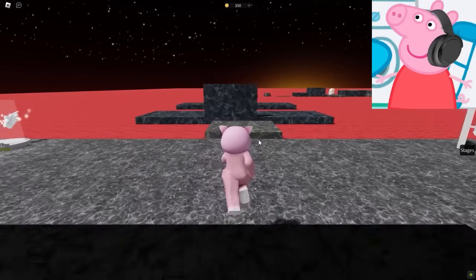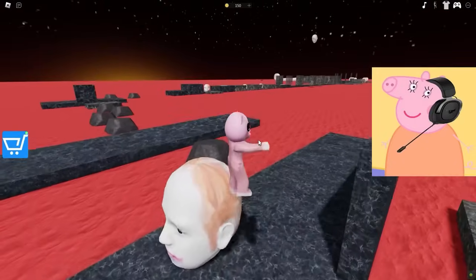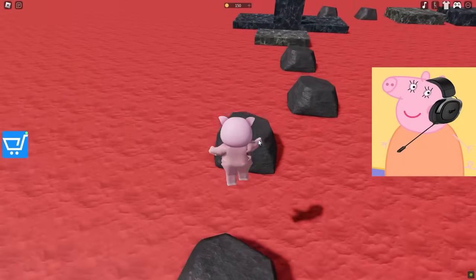Okay, now let's see what's in store for us at this stage. Oh no! Family, there is a lot of lava! This is very bad! Oh, let's try to get out of here.